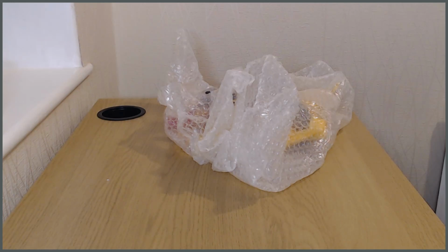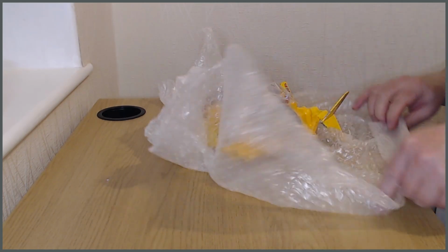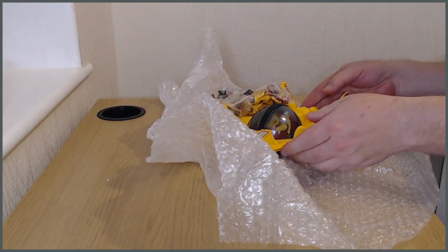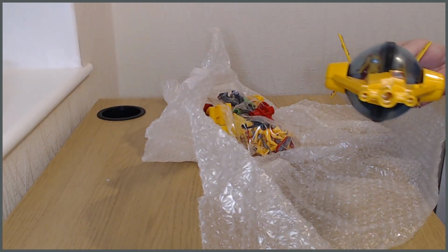So here's another little random Britain Space eBay assortment for me to have a look through. I'll just dive right into this. I haven't looked at it yet at all. It looks in pretty clean condition. Now this I remember very fondly.